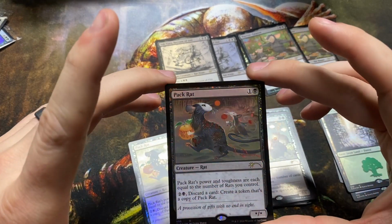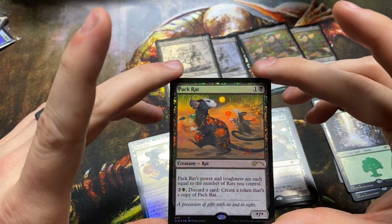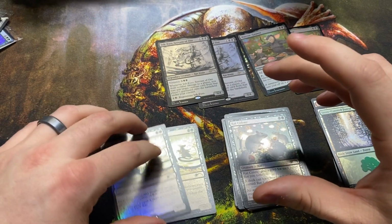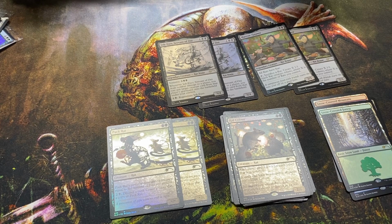You definitely get that kind of Chinese New Year celebration. It really has a special feel to it. So I love the theme. I love the idea. And I love rats getting a little bit of love in Magic. So hopefully you enjoyed this. This has been the Secret Lair. I definitely think it's worth it in my mind. I love the idea of this. Hopefully they keep doing it.